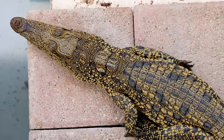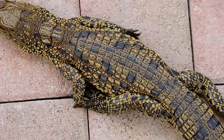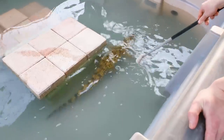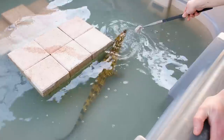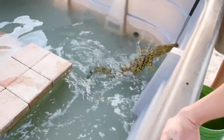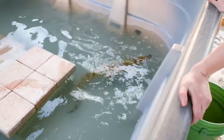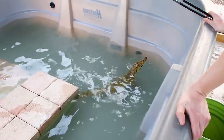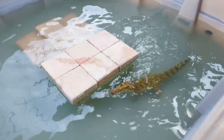So this is the exciting one. This is Carnage. I'm not feeding this. This is salt water in here? No, fresh water. Carnage food. Yeah, you gotta watch your hand with her. So she's a Cuban Nile hybrid. Her mother is a Cuban and her father is 50-50. That concludes our stay at Will's.